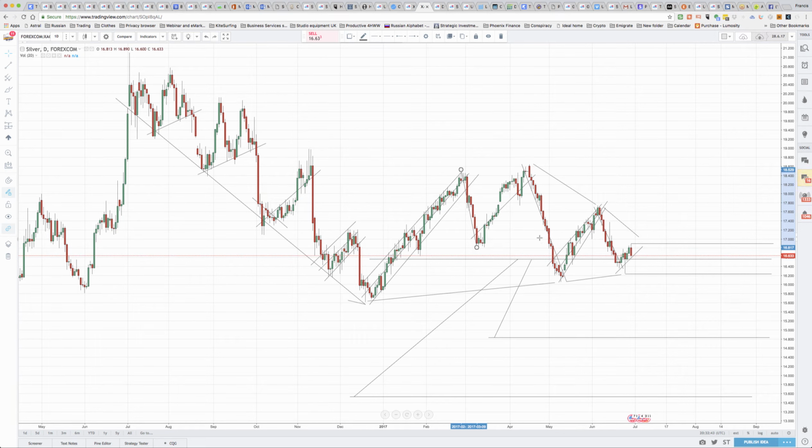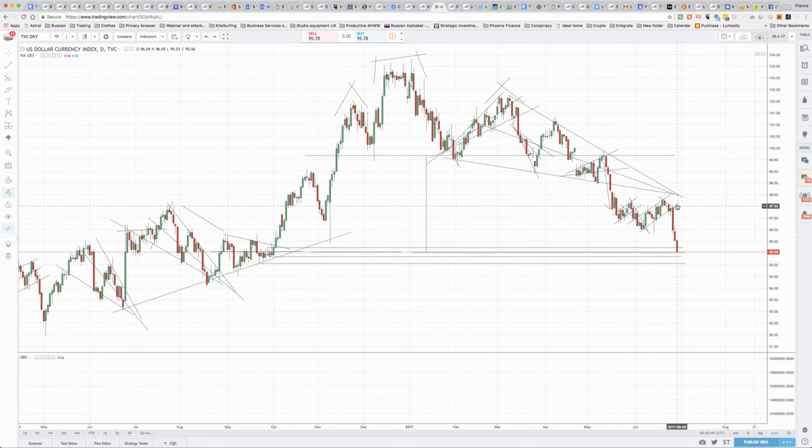Hey guys, quick clip: silver and the dollar. So, I have a concern. This is the dollar index. It has been throwing it down for the last 3 days. This is a daily chart.